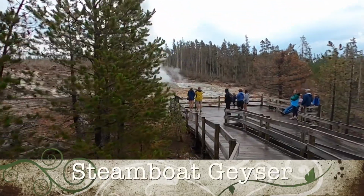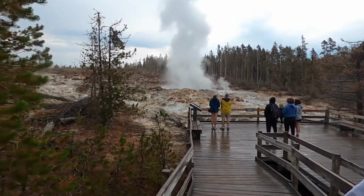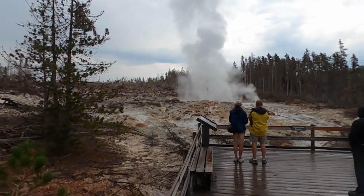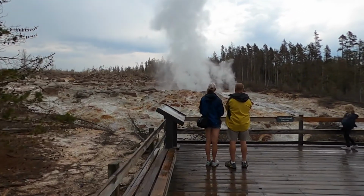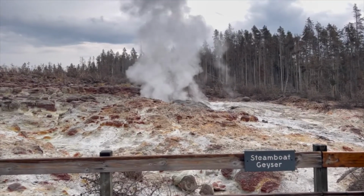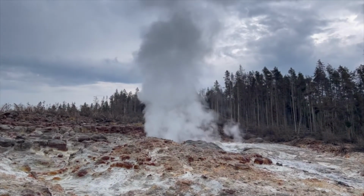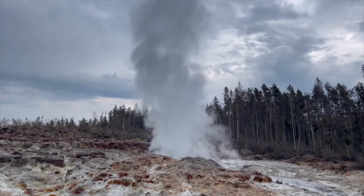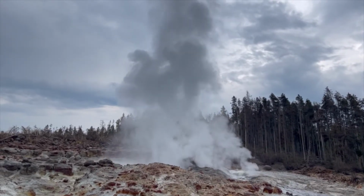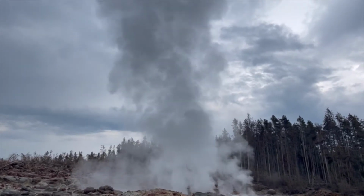Steamboat Geyser can erupt 300 feet in the air. That is 2 or 3 times the average height of Old Faithful. Steam can roar for up to 24 hours after such an eruption. But this eruption can occur 4 days to 50 years apart, so it's totally unpredictable. Yellowstone's geyser basins are unpredictable, except for Old Faithful. Old Faithful is the predictable one.